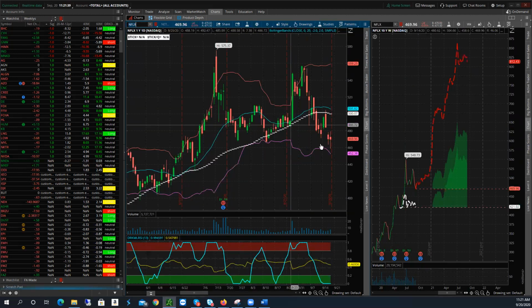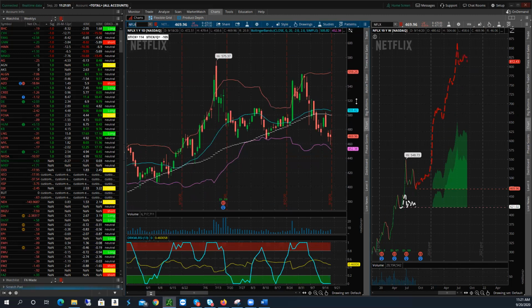Look at Netflix. So we're just about at a bottom. I do think we're going to head lower this week and then head higher. But again, don't jump the gun. Let the Laguerre tell you when it's time to buy some of these, okay? That's really what's critical this week. And then when you look at some of these moves coming up, lick your chops.